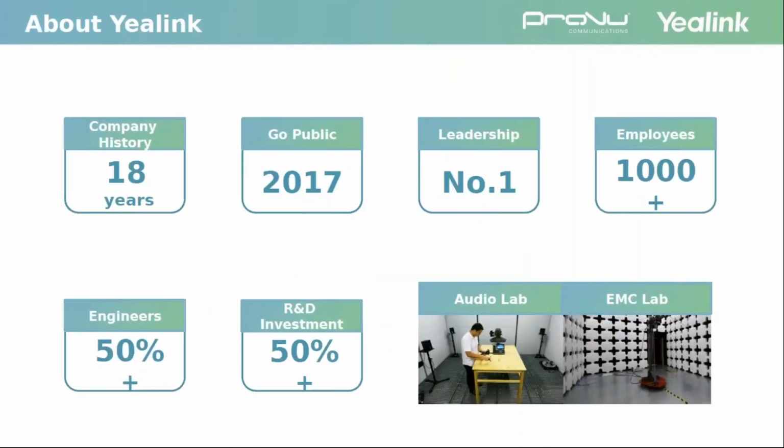Yealink have been going for 18 years now, so not too long after VoIP started coming around. Currently #1 in the market, we've got over 1,000 employees, and they are heavily invested in the technical side. So over 50% of their staff are working as engineers to help with product development, testing, device management, and they're also there to offer some technical support directed to us as distributors, but also to you as a reseller.